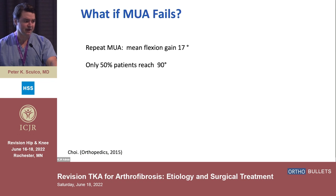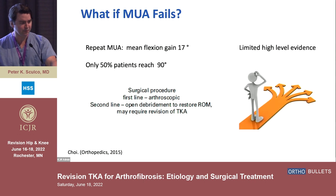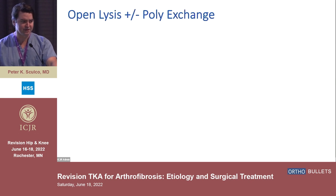If it fails, can you do it again? I have not done this, but it's been reported that you can do a repeat MUA and you can see some flexion improvement, but only about 50% of patients in this one study actually reach 90 degrees of motion. So if you fail an MUA, you're already in a bad situation.